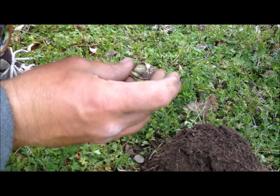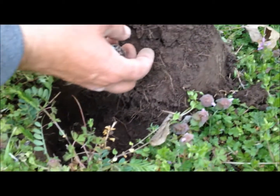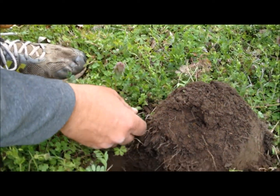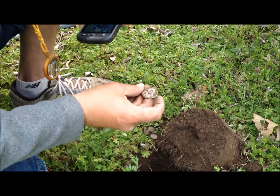There's where the coin was laying on it. Yep. Wow. There's where the penny was. There's another, that was the bottom. There's another penny. There's another penny. That's gotta be a wheat for sure. Holy cow. Nice coin spill, man.